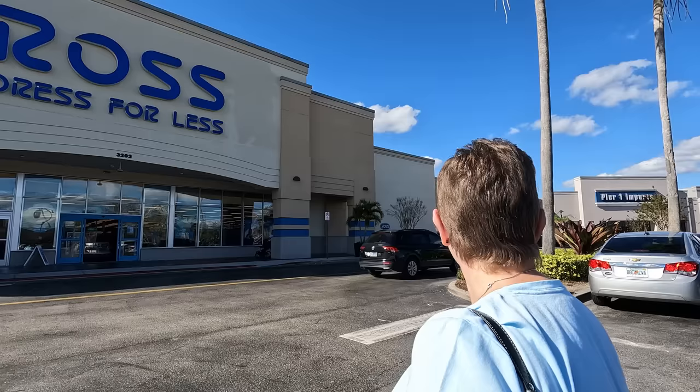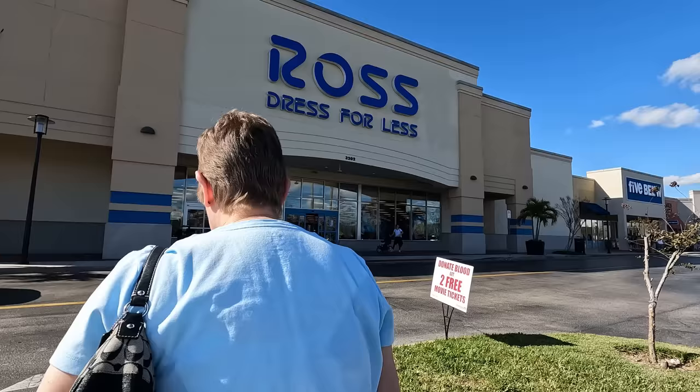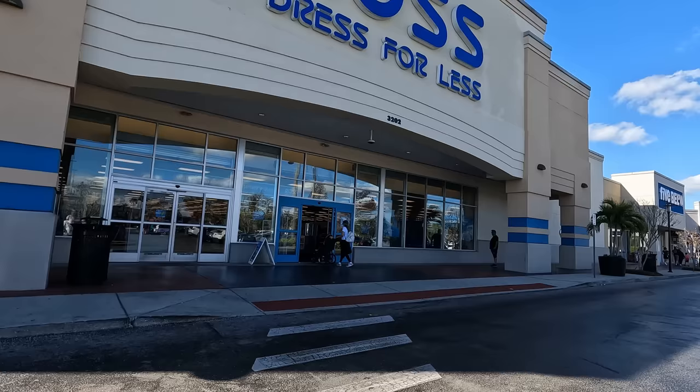We have to cross there or a little bit further down that way. So we'll cross here. Be safe. They've got a Coles down there. Coles is another good store. You like Coles, don't you? That's kind of good quality at a reasonable price. But Ross Dressed for Life, I don't think we've taken people in. We may have taken them in a Ross before.